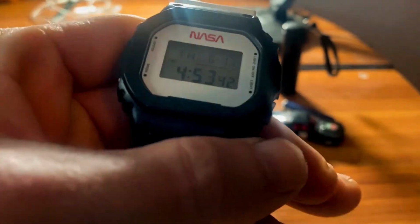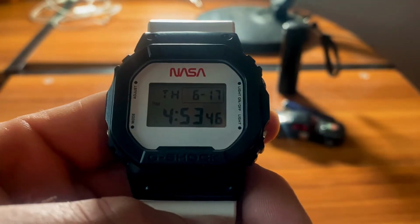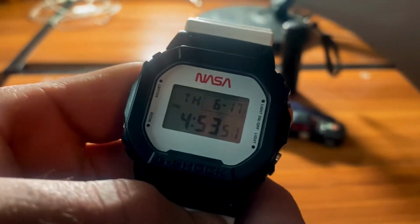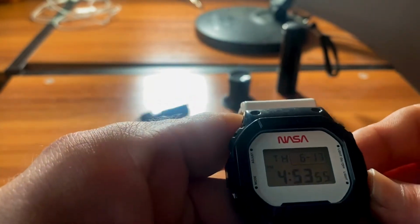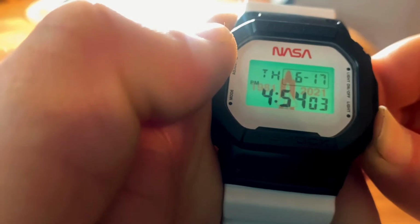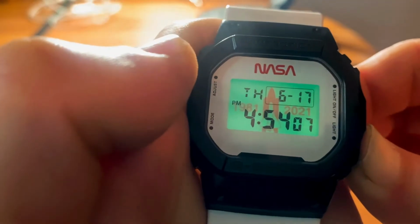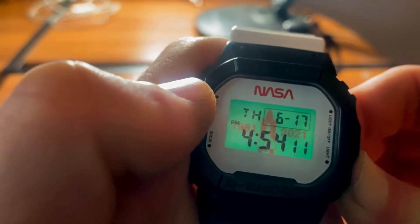Overall, it feels a little bit lighter, if that makes sense, than the regular G-Shock square that I own. After wearing mine for a little while, this one seems a little bit lighter for some reason. Now, one cool mention is that when you light up the backlight, you have the NASA space shuttle show up in the background, which I think is a really cool touch. They added a special, unique touch, and I think it's cool that Casio is able to do that.